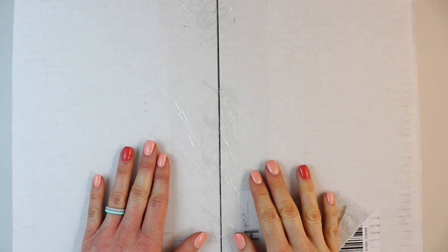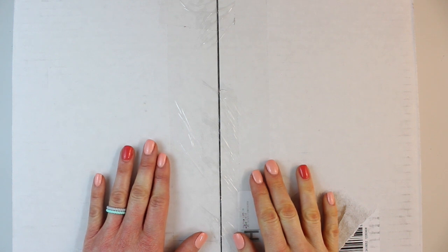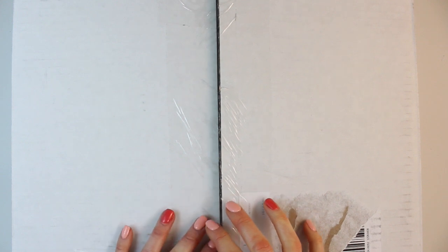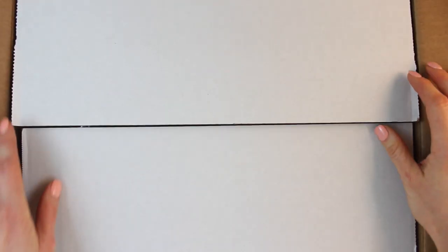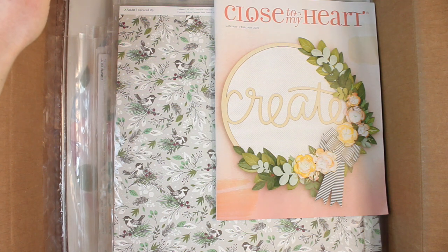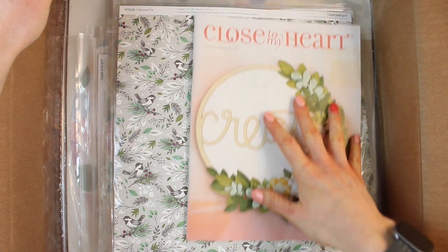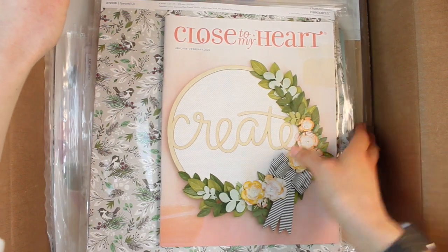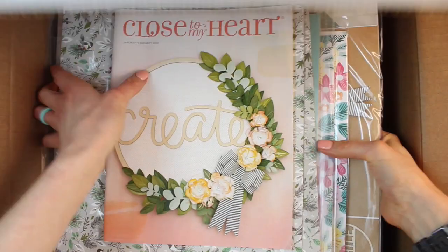Hey there everybody! When a new Close to My Heart catalog is released, I get a look at all of the new collections and some fun things in the catalog. So I just wanted to open my box with you today to share all of the beautiful things that are inside, including this amazing catalog for January and February. So let me take out my products.